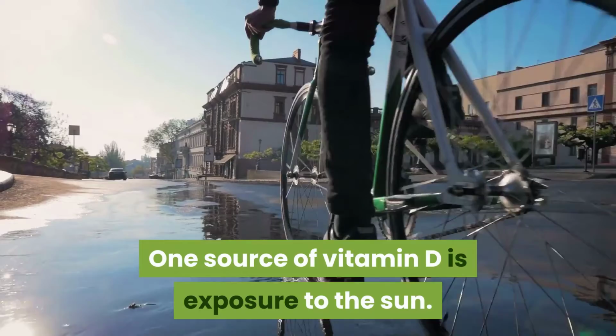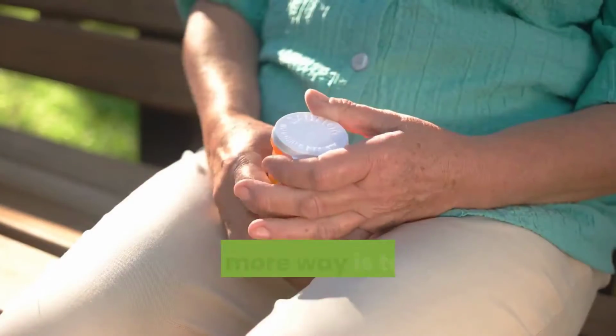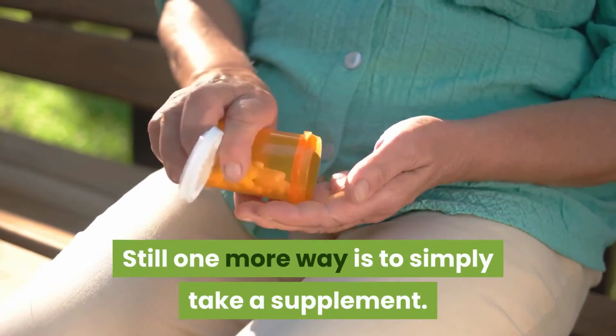One source of vitamin D is exposure to the sun. Another way is to eat seafood. Still one more way is to simply take a supplement.